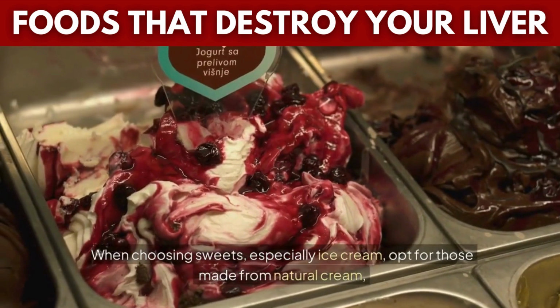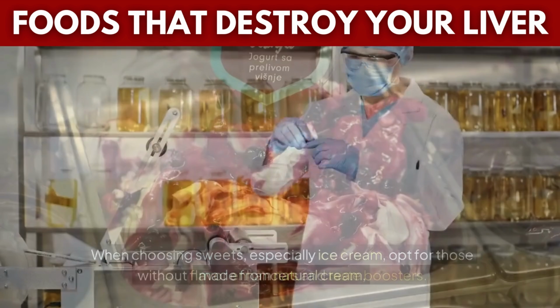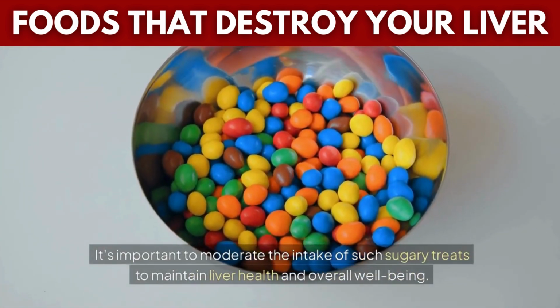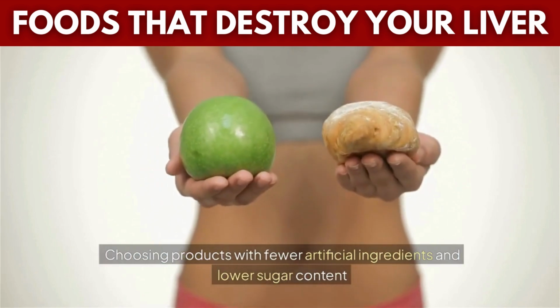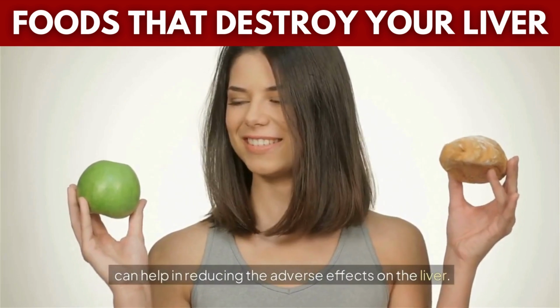When choosing sweets, especially ice cream, opt for those made from natural cream, without flavor enhancers and taste boosters. It's important to moderate the intake of such sugary treats to maintain liver health and overall well-being. Choosing products with fewer artificial ingredients and lower sugar content can help in reducing the adverse effects on the liver.